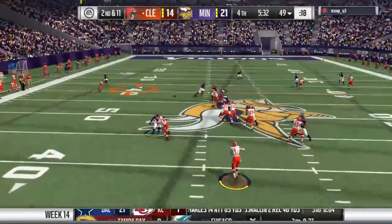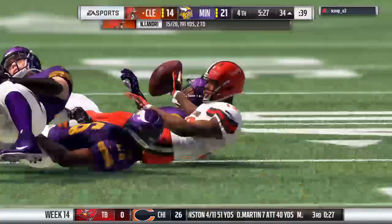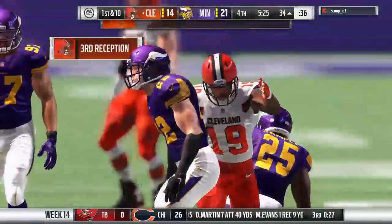Now a shotgun snap as they'll look to throw. The throw to the left side, caught by Coleman. And he gets this inside the 35-yard line.